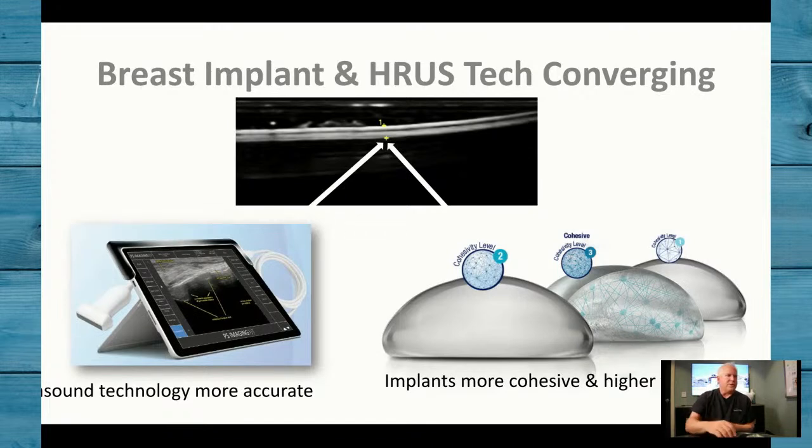So just on the imaging here, we'll show this briefly. The reason why I'm so excited about the new breast implants is their level of cohesivity. You can see there's very minimal wrinkling and rippling, and the gel is so cohesive you can cut the implant in half and all the gel stays inside the shell, like we demonstrated in our last video.